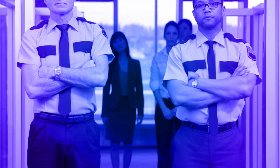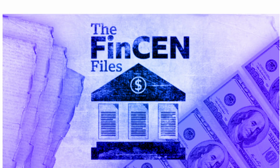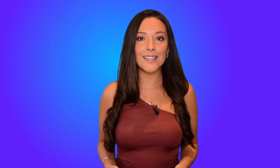In some cases, you may have even read stories of governments seizing funds for a variety of reasons. There's also the most recent example of banks not behaving as ethically as they should. Leaked documents show some of the world's biggest banks allowed criminals to move dirty money around the world. Even within crypto, there are concerns with storing your assets in a custodial wallet like those operated by online exchanges. If the custodian is hacked, then those holding their money there are likely to lose it.